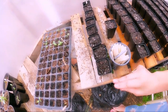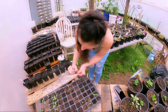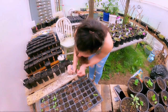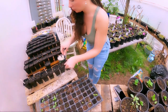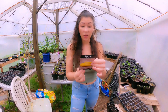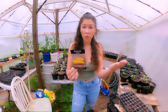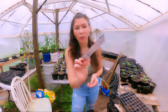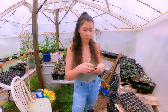Okay, move them over here. Let's label them. Now this Odessa squash is a zucchini. It's supposed to be a white zucchini type, and of course climb. Now, the picture, they don't look white at all, do they? They look yellow. But I guess we'll just have to wait and see.